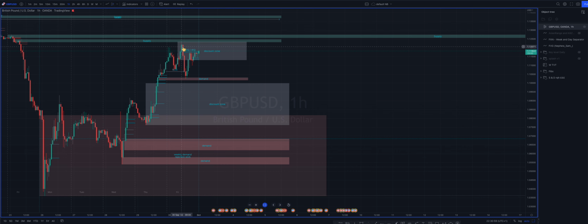So again, on the move on Friday, let's break it down. So we've got demand within demand on the higher time frame. We're expecting the market to come down into the discount zone here, into the lower discount zones, extreme discount at this point, to then move out and go bullish.